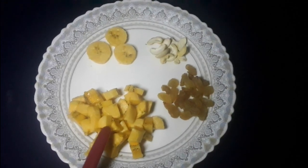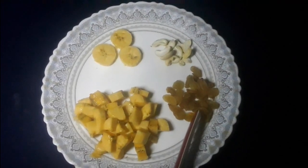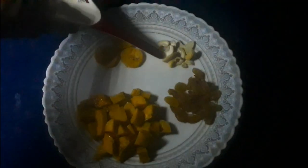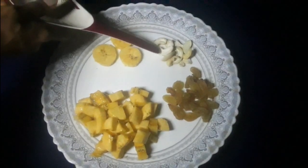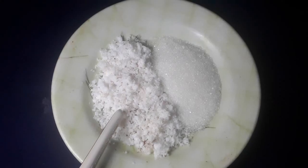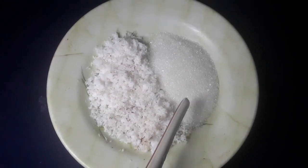around 200 grams of banana cut into small pieces, 25 grams of raisins, 2 to 3 circular pieces of banana, and 25 grams of cashew, and 2 eggs, 100 grams of grated coconut, and around a quarter cup of sugar.